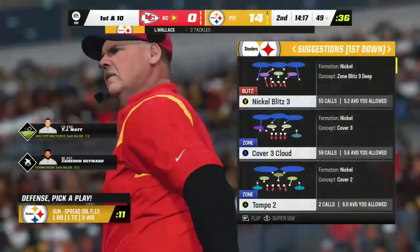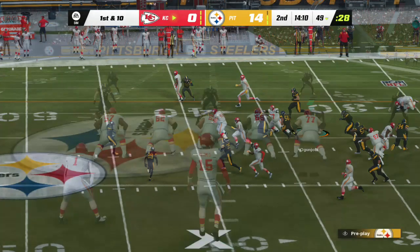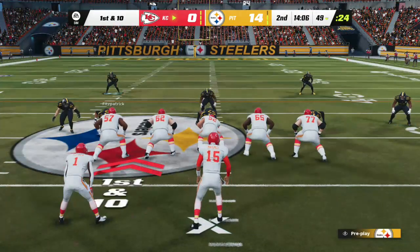I think they like this drive a little bit better there, partner. Running game helping out, picking up some of the slack. Because remember the last drive, they went 3 and out. This offense finding its legs now.